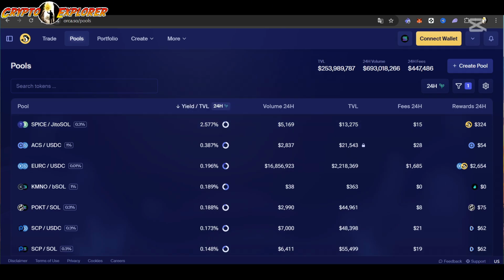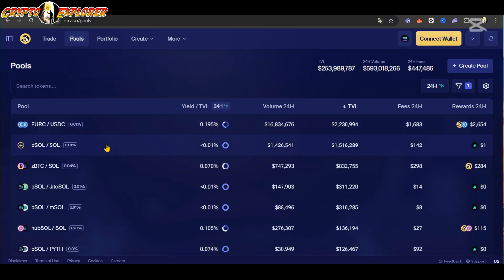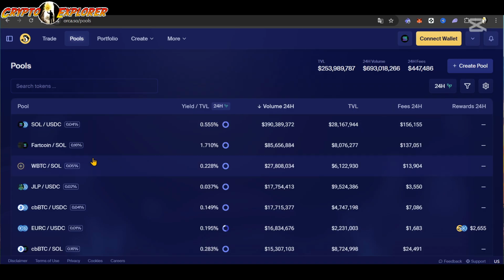So if you want to go with something more stable, it's hard to argue that you're going to find something better than Solana paired with a stablecoin as the best liquidity pool. And that's what we can see here. This has been the most traded for the past 24 hours. This is a pool for people who are bullish on Solana, because after all, that's going to be your exposure here. The Solana token, USDC is a stablecoin, and this pool is earning 0.5% a day.